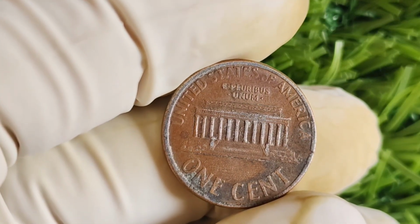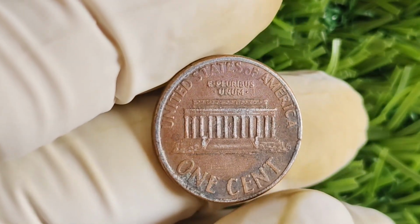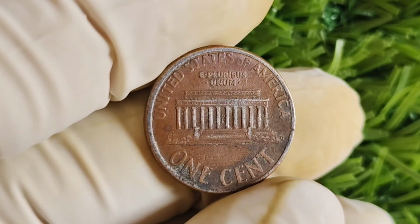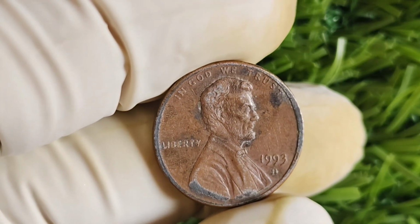Second, take a really good look at the details. If you see that doubling, then you're probably holding onto something worth thousands, if not millions. Now, you might be asking, okay, I've got the penny. What next? Well, the next step is to get that penny graded.